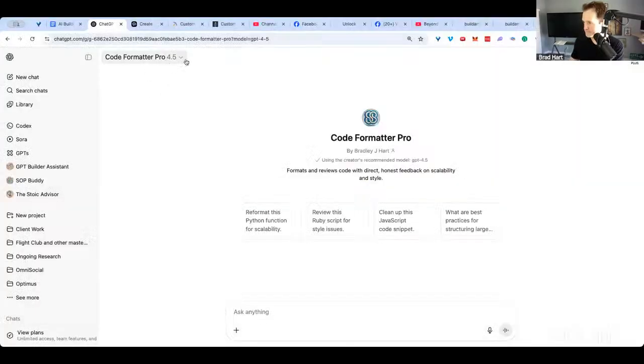Oh, I didn't actually grab the link, so let's grab that. If I want to get the link back, let's see how I do that. If I want to edit this, copy the link, copy the URL, cool.